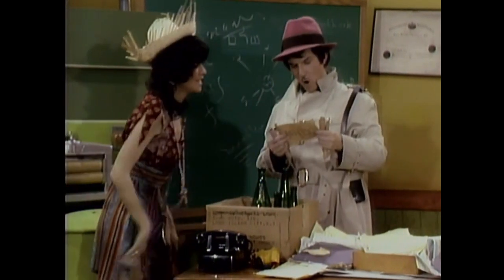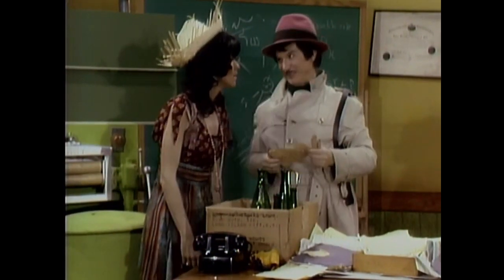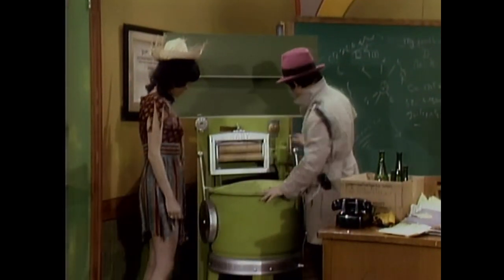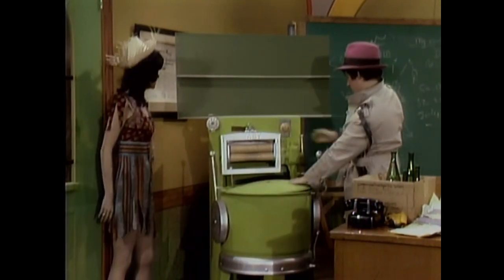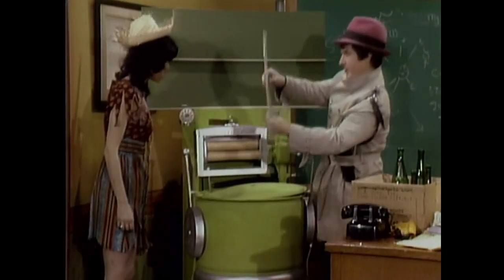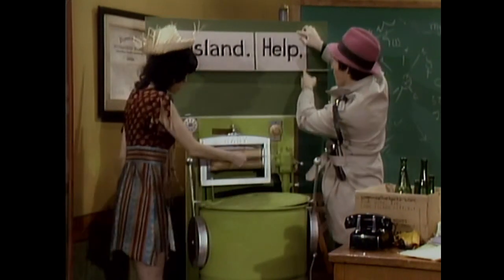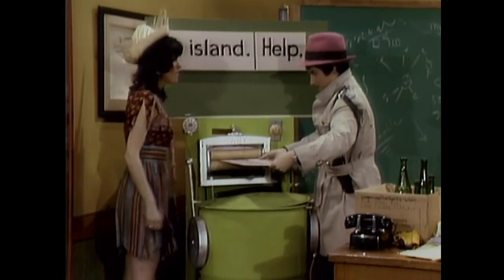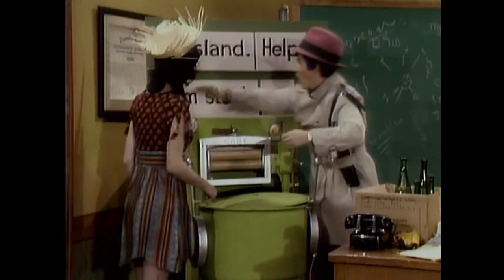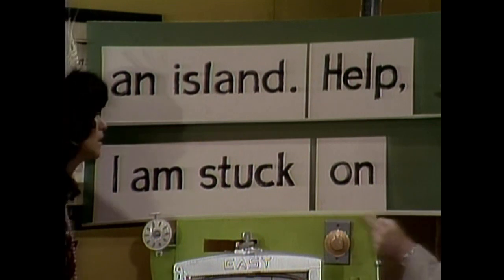Yes. Well, this calls for my word separator. Word separator! What are you doing? Calling for my word separator. Little humor there. That's it, of course. We'll just place them carefully in there and turn it on. Here they come. What is that? Words. Words? Yes. An island. Oh, those are some of the words. Yeah. There's another one. Help! Yeah, here comes another long one. What a terrific machine you... I am stuck. There's a short one. Uh-huh. On, I think that's all. There. An island, help, I am stuck, on.